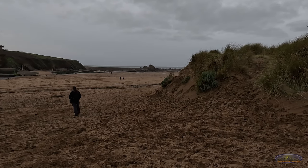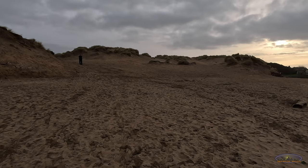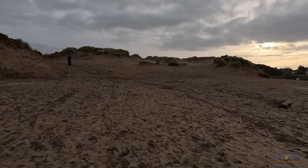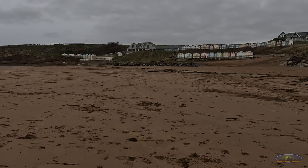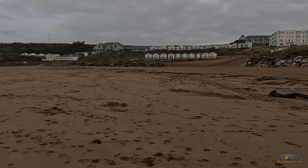Summerlee's Beach is a popular and picturesque sandy beach in the town. It is one of the main beaches in Bude and is known for its wide expanse of golden sands, providing a stunning backdrop against the Atlantic Ocean.